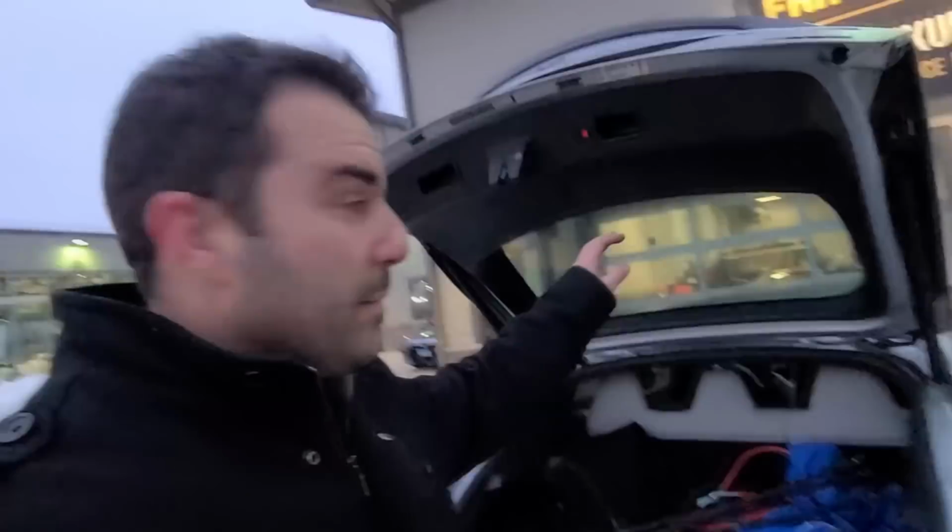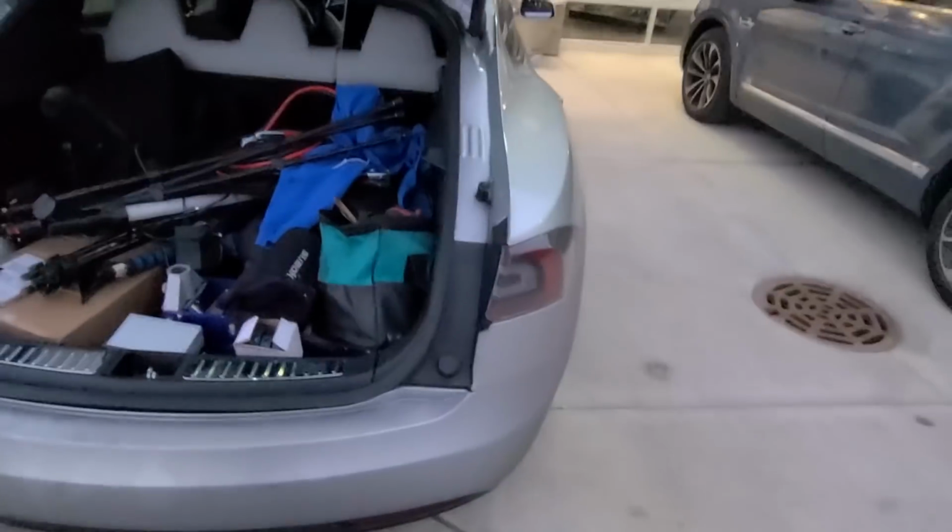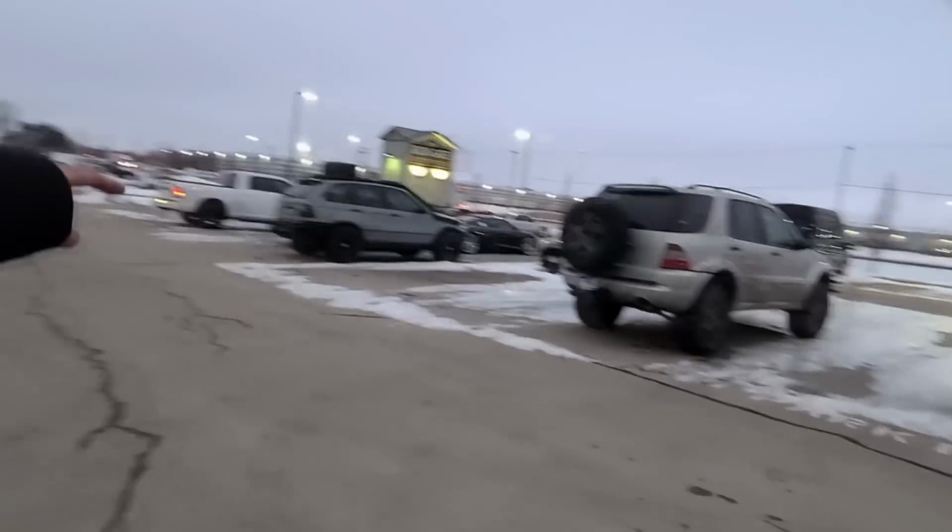All right, guys, we made it back to Fluid. Got everything in the back of the Tesla. The ML was perfect, so we put 1,000 miles on it. Total, probably like, I don't know, maybe 20 miles worth of trails. There's 200 miles worth of trails there, so like unlimited. And everything went great. So we didn't really get to do anything with the X5.